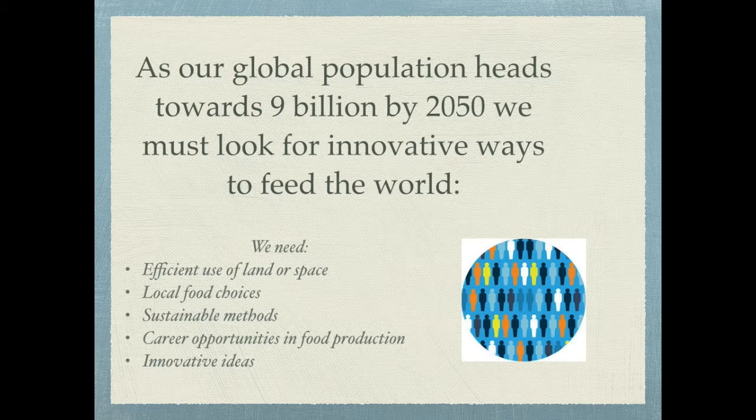So as our global population heads towards 9 billion by 2050, we must look for innovative ways to feed the world. We need efficient use of land or space. We need local food choices. We definitely need to use sustainable methods for farming and growing food, career opportunities in food production, and we need to look for innovative ideas to make this all happen.